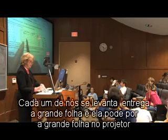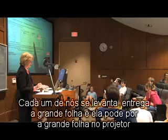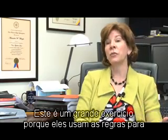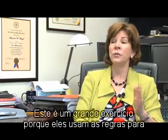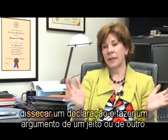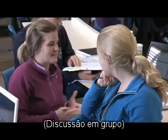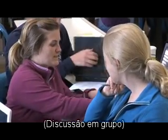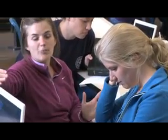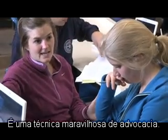And then we could go up, and each one of us, we wouldn't go up and present, but we could give our big sheets. She could put it on the projector, and each one of us could have a different take on it. This is a great exercise because they are using the rules to dissect a statement and make an argument one way or the other. What my reasoning is that once the court makes a new judgment, so once that motion is filed, it's possible to go 90 days. It's wonderful lawyering technique.